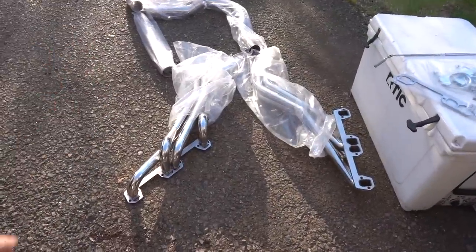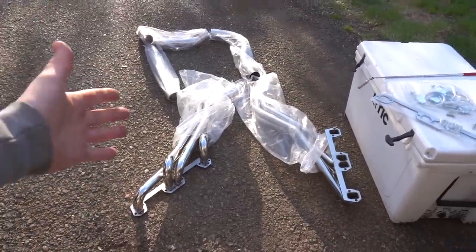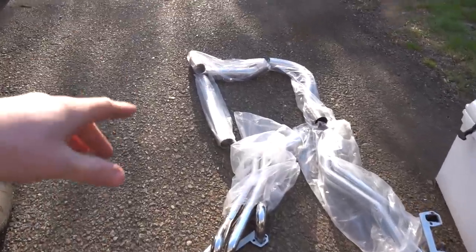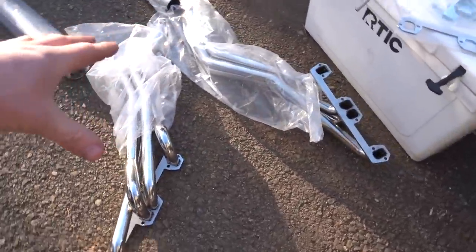So there we have it. We have long tube headers for Veronica. These are from DNA Motoring. Honestly, they are just like Amazon, eBay headers. They are long tube headers with a Y pipe here in the back. So these are basically equivalent to what is already on the truck.